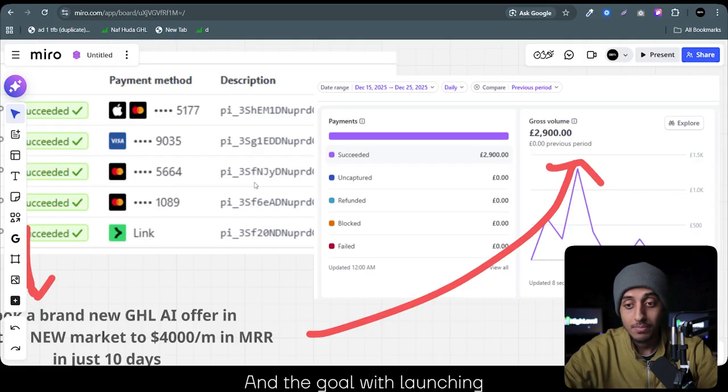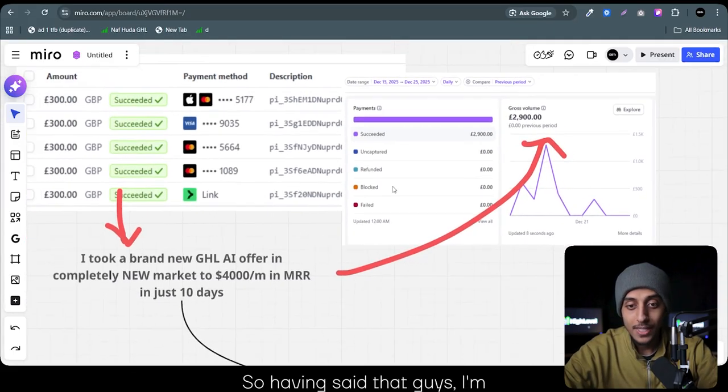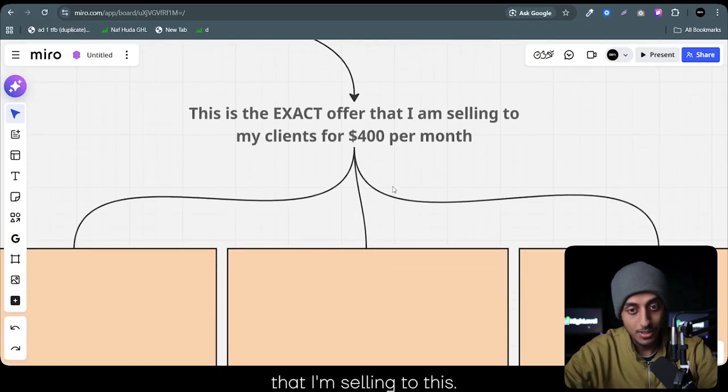And the goal with launching this offer is to just see how fast we can scale this offer in a new market and document the entire process for you guys on YouTube so that you guys can see what works in the market and learn from it, right? So having said that, guys, I'm going to scroll down here and show you the exact offer that I'm selling to these business owners for $400 a month.